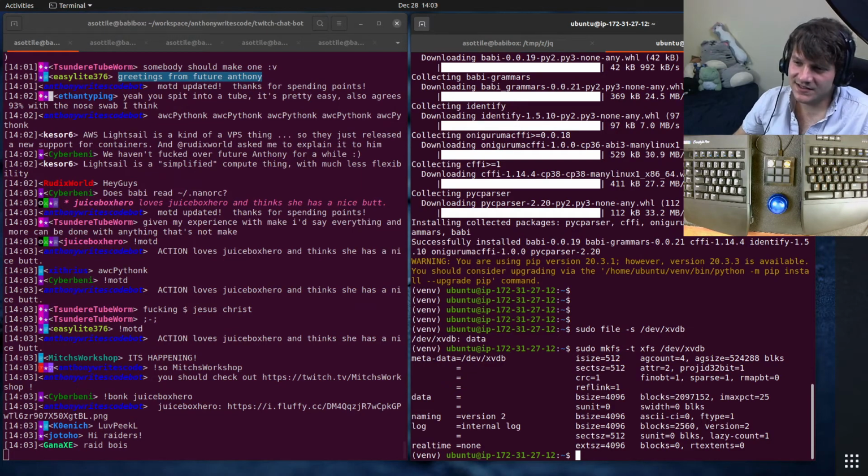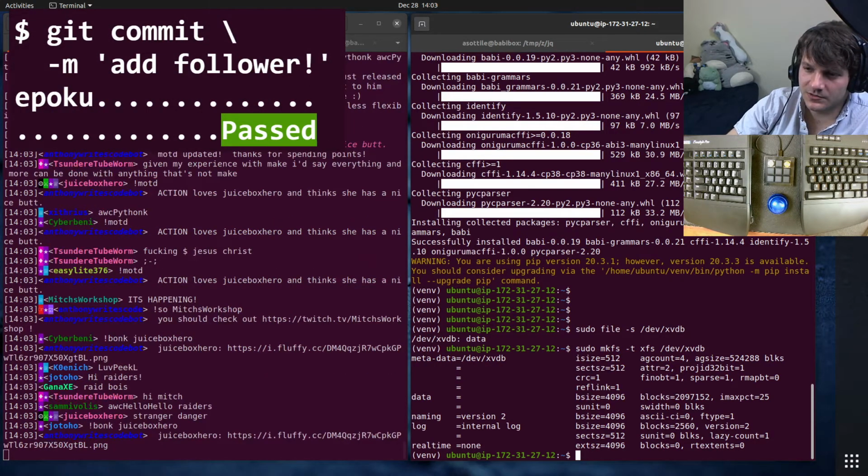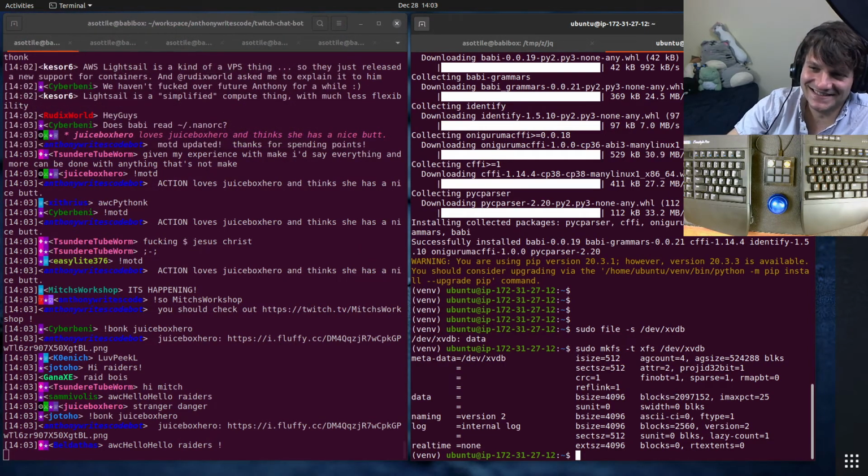Lightsail is kind of a VPS thing, so they just released a new support for containers. Oh, cool. Nice. You spit into a tube, it's pretty easy. Also agrees 90% with the nose swab. Oh, cool. That's awesome. We haven't fucked over future Anthony for a while. Lightsail is a simplified compute thing with much less flexibility.